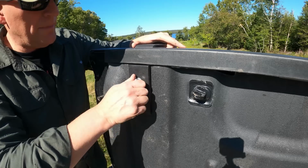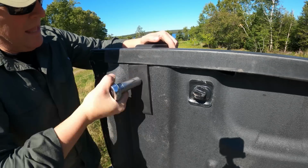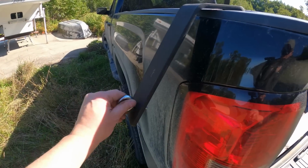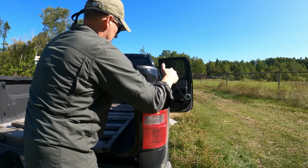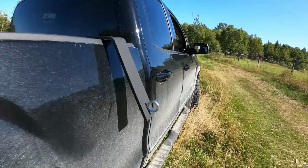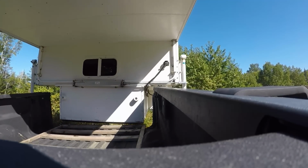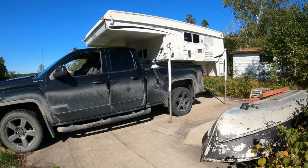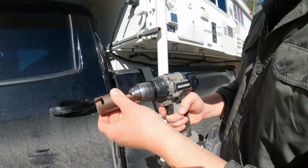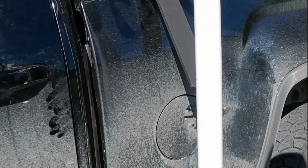So these are brackets I had custom made at a machine shop. Thanks, Daryl. Little outfit there that Graham made up for me. Thanks, Graham.